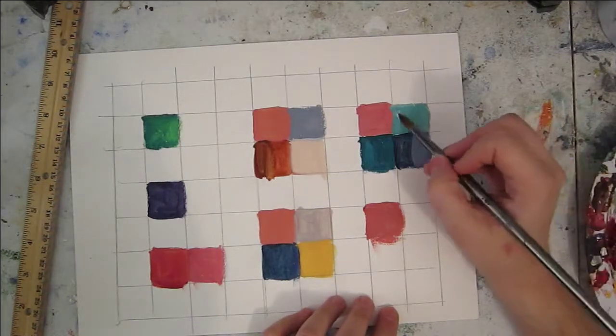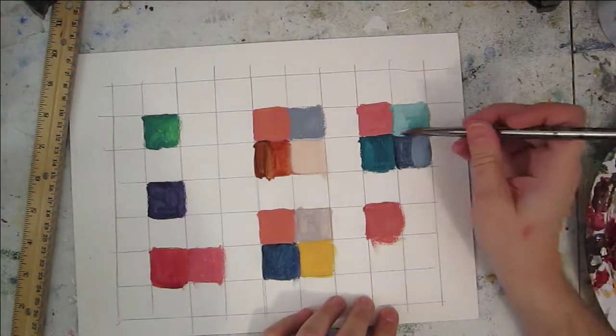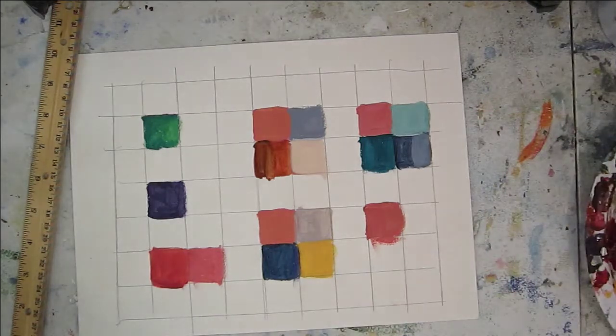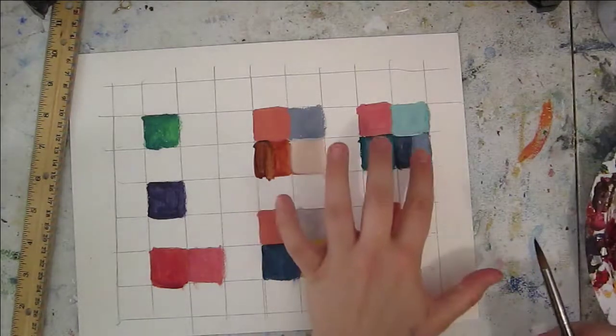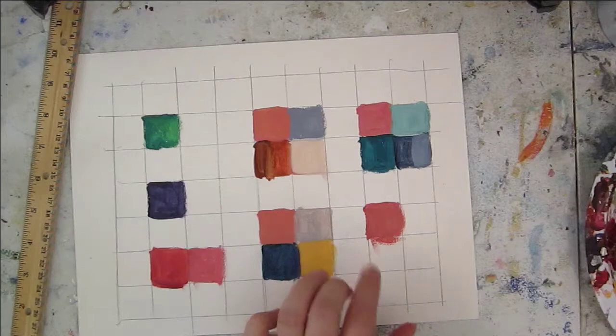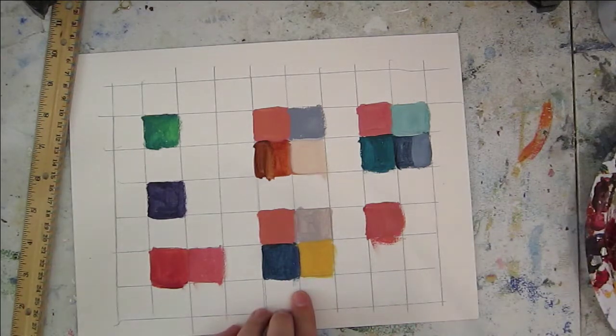These things are drying a little darker on me right now because I'm not putting on full paint. I'm watering it down a bit much. There we go. So this is very contrasty, but also mostly greens and blues, but I still love that. Alright, we've got that color.